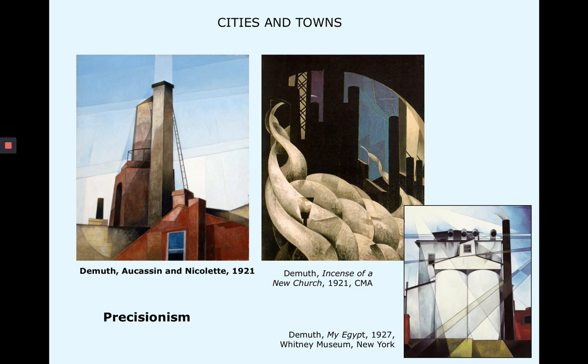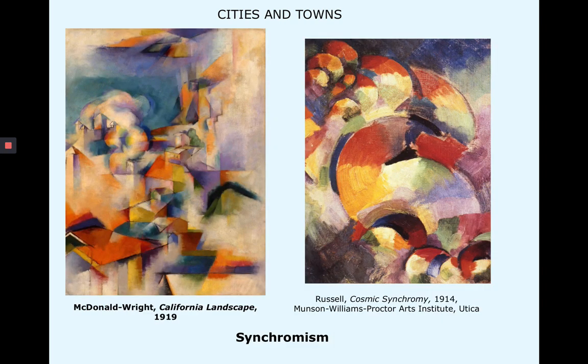And he wasn't particularly talking about Bellows, but I think that the juxtaposition of the realism of Bellows with the approach of Demuth makes for a very interesting comparison, and helps illuminate the particular approach of Demuth.